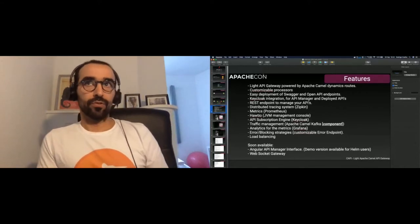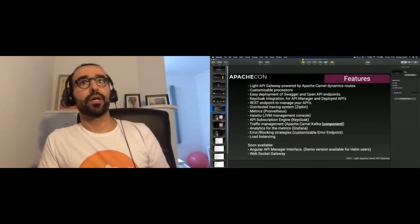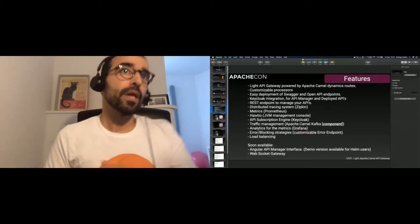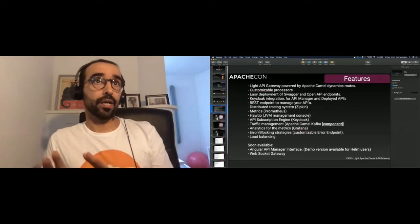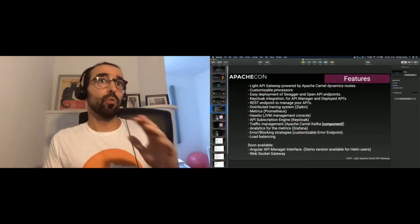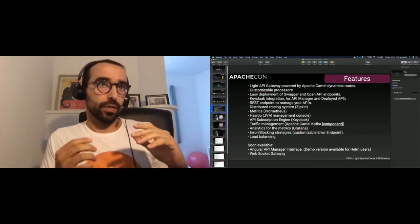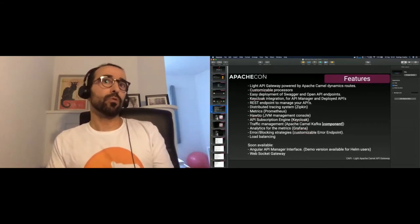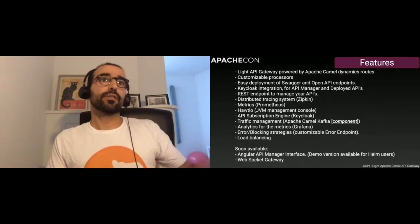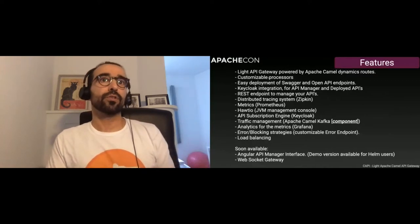A quick description of the features. It's a light API gateway, like I mentioned, that is powered by Apache Camel dynamic routes. You can customize processors. Again, I hope you know what processors are in the Camel context. It allows easy deployment of APIs. If you have your API and you want to expose it, you just need to provide your Swagger endpoint, which the API manager will read and create routes based on the definition of your Swagger.